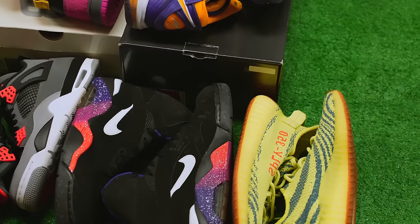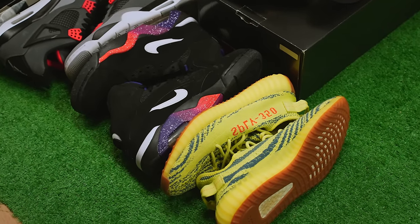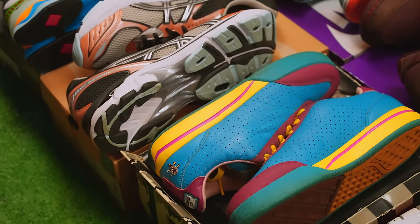We got kids outside going crazy. I thought they'd be in school today. I guess not. Got some nice no box pairs next to the, you see these ice cubes. You see these ice creams. We got some Asics. We got some New Balance.